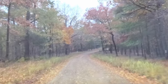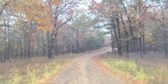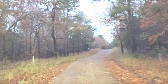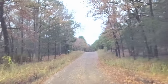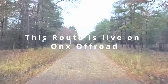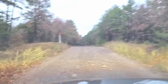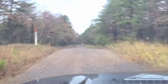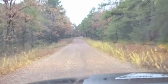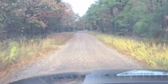Now if you go back south just a tad and go left off of 71, you'll hit our other route that is already mapped and should be up on Onyx before long. We have made this route in the past. In fact, Ashley ended up spraining her ankle, and this road was pretty rough on her.